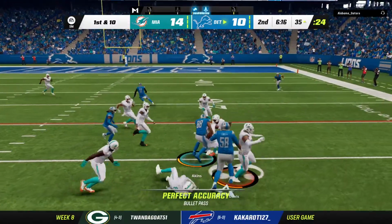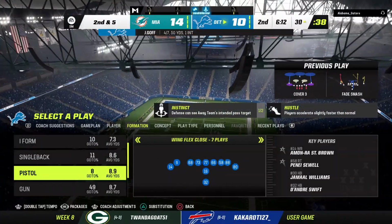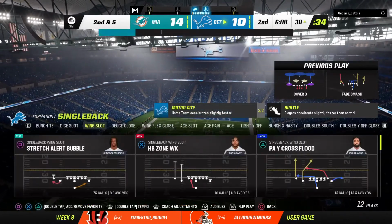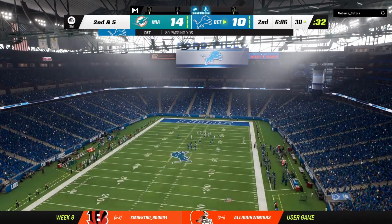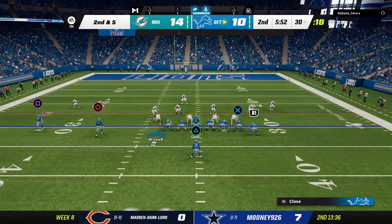And he'll find Akins there, complete. And this will be a gain of 5 as he gets it to the 30. That's a staple of this offense. Drag route to the tight end. Yeah, he's unable to use his size to break off much more yardage after the catch, but still an effective gain nonetheless.